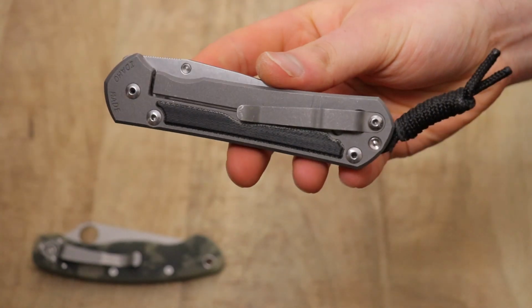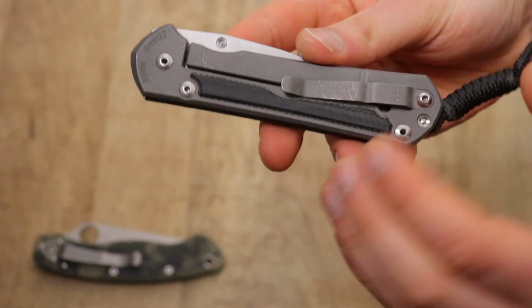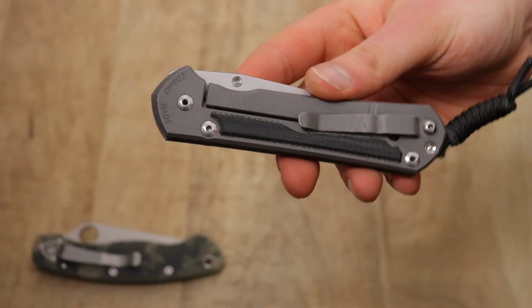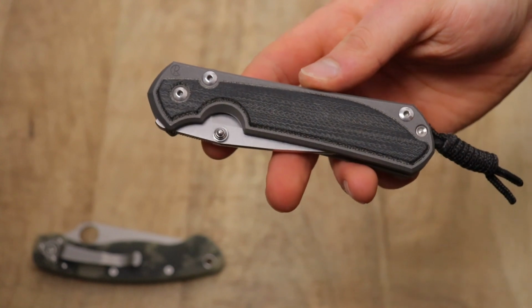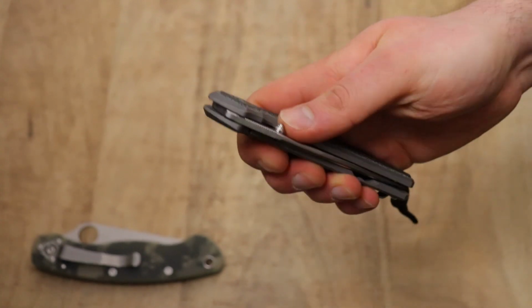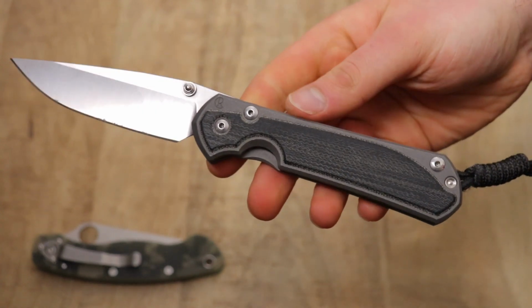The Sebenza is a beautiful knife that will scratch up, the finish will scratch up as you use it, and it develops more character over time. I do prefer the micarta inlays on the 31 to the 21.